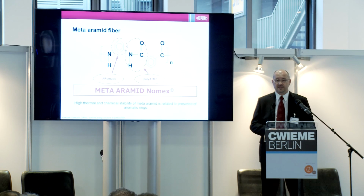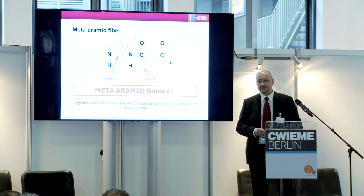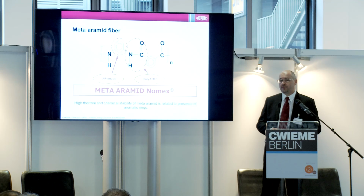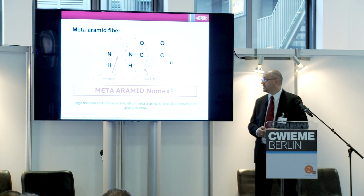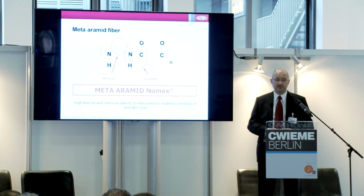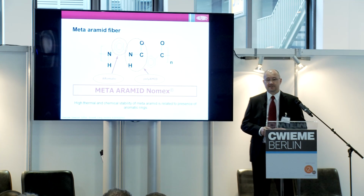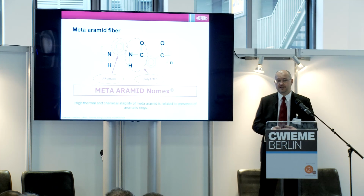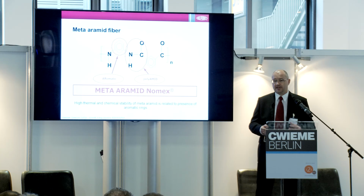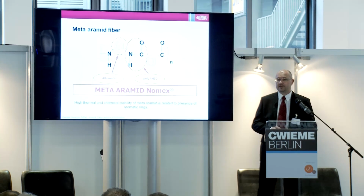So Nomex is a meta-aramid material used for electrical insulation for 50 years already. A well-established product, proven in many demanding applications. This is a meta-aramid material, so it combines the aromatic component with the polyamide, providing very strong bonding between the molecules, which translates into very high temperature resistance. So Nomex, which we know for electrical insulation in different forms, is also used for firefighters' protective apparel, for hot gases filtration, and different applications requiring high temperature performance.